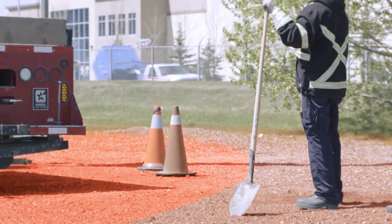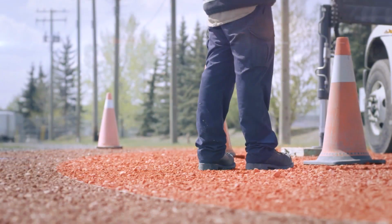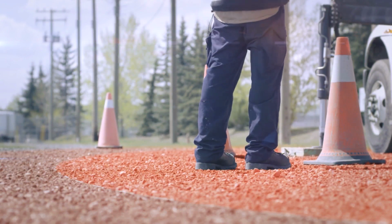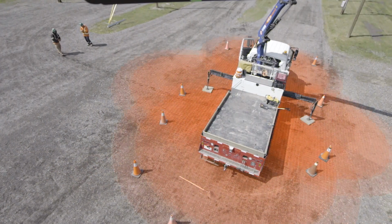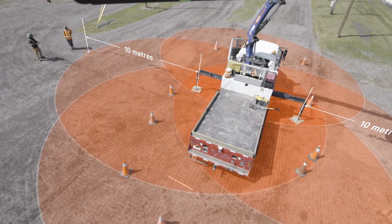Step potential is the term used to communicate the danger of walking close to an electrical current in the ground. It's literally referring to how, when your feet contact electrified ground, they create a potential conduit for electricity to pass through. Never approach within 10 meters of any live exposed electrical source contacting the ground.